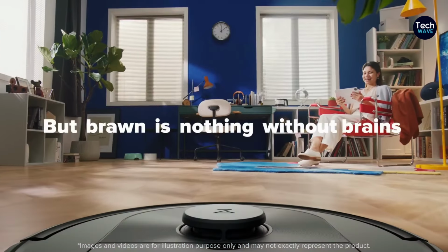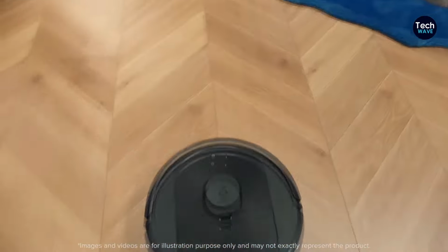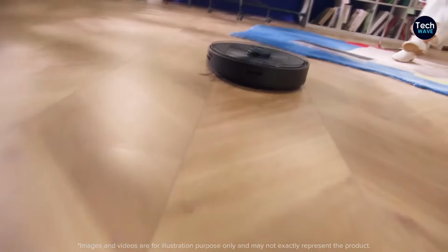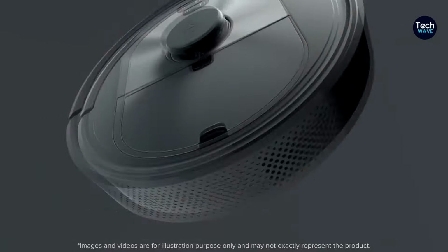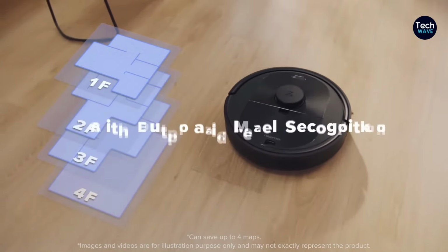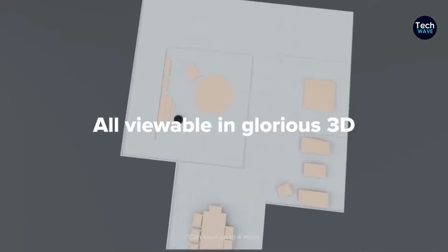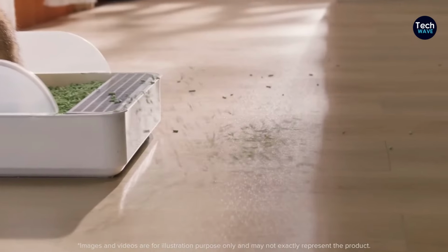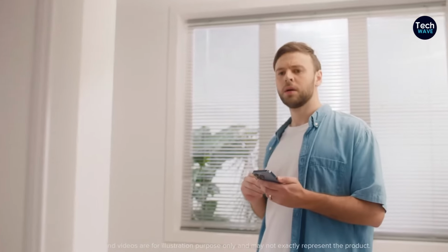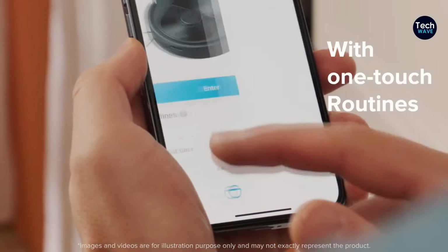Navigate and map your space precisely with Precise Sense LiDAR navigation, offering quick mapping, 3D mapping, and multi-level mapping capabilities to create optimal cleaning routes. However, on the downside, the Q5 Pro Plus lacks automatic dustbin detection, occasionally leaving dust bowls. Despite this, it remains the best robot vacuum for large houses with multiple surfaces.